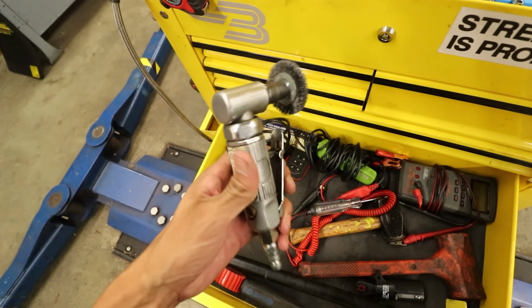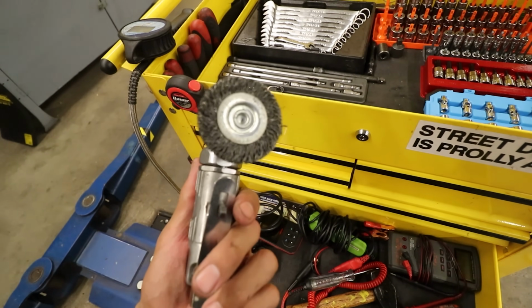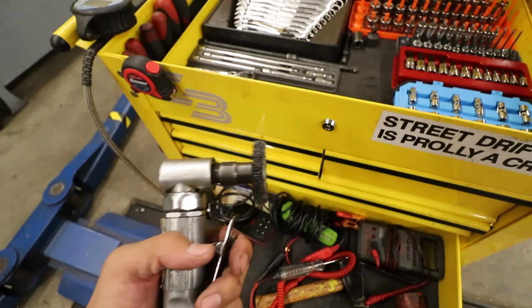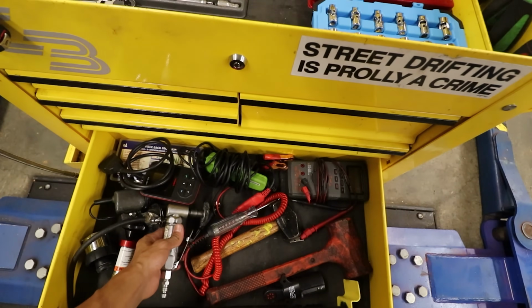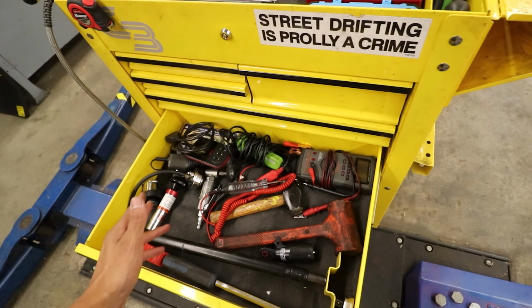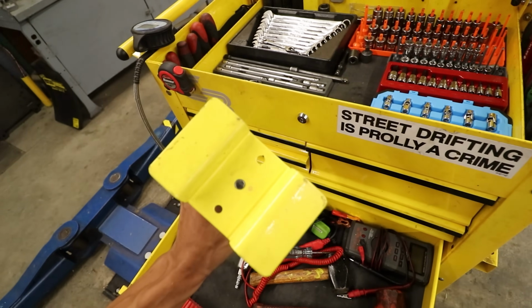Right angle grinder. I just have this wire wheel on there for sometimes resealing rear diff covers, or if I drop the trans pan, trying to clean up the pan real quick. This thing works wonders. Air powered, so you don't have to worry about batteries dying, since that drains batteries really quickly. But yeah, oh, brake pedal depressor.